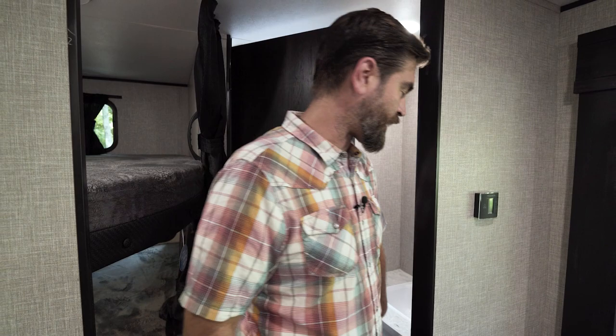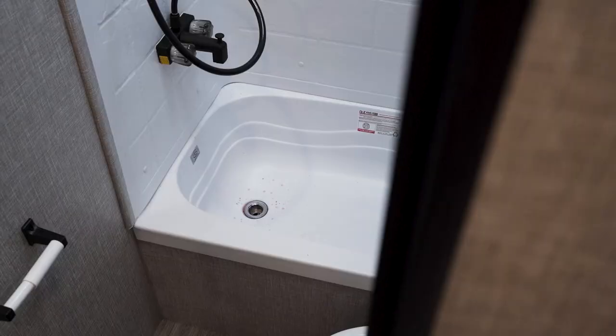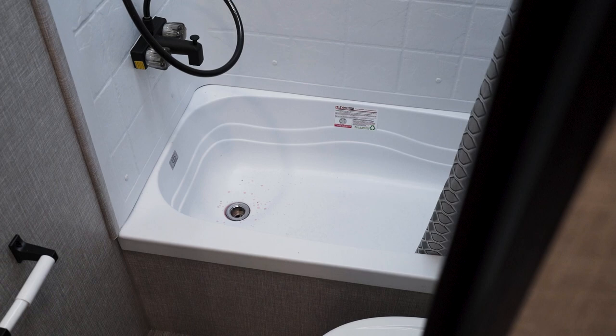Inside the bathroom itself, we have a tub enclosure shower. Now at 6'3", I definitely end up in the skylight a bit when I climb up in here, but as you can see, I do have room to move around and take that shower.